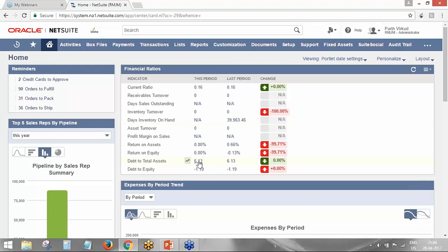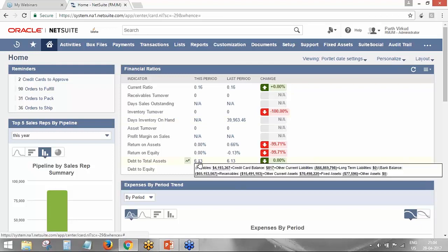For example, you have a key financial ratio for debts to total assets. If I want to learn more about it, just click here and that will show me what's my payable, what's my credit card balance, any other liabilities, what are my receivables that I'm expecting, fixed assets, etc. So that makes my debt to total asset ratio 6.13.